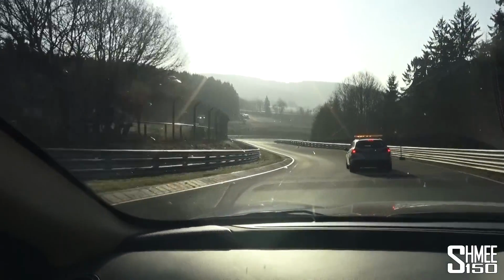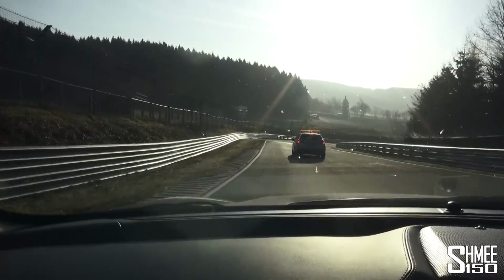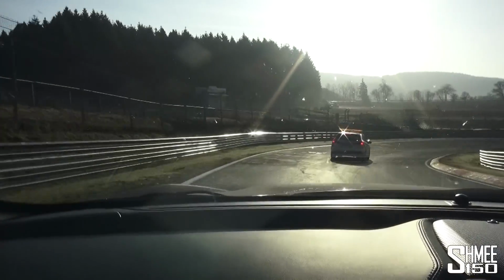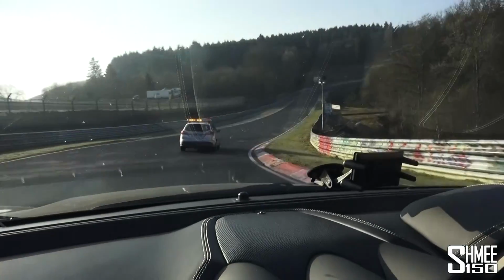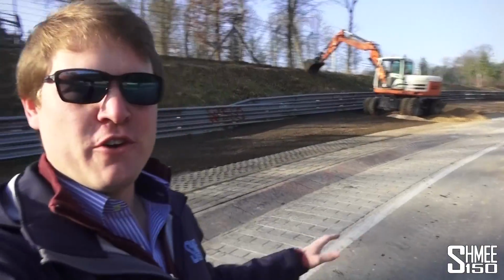Brunchen, also known as the YouTube corner. Yeah, this is where everyone stands up there on the back. Very familiar. Absolutely. Because a lot of people are standing there and filming, a lot of people get overconfident, try to show off by drifting this corner, but we know the results of them by watching the YouTube videos.